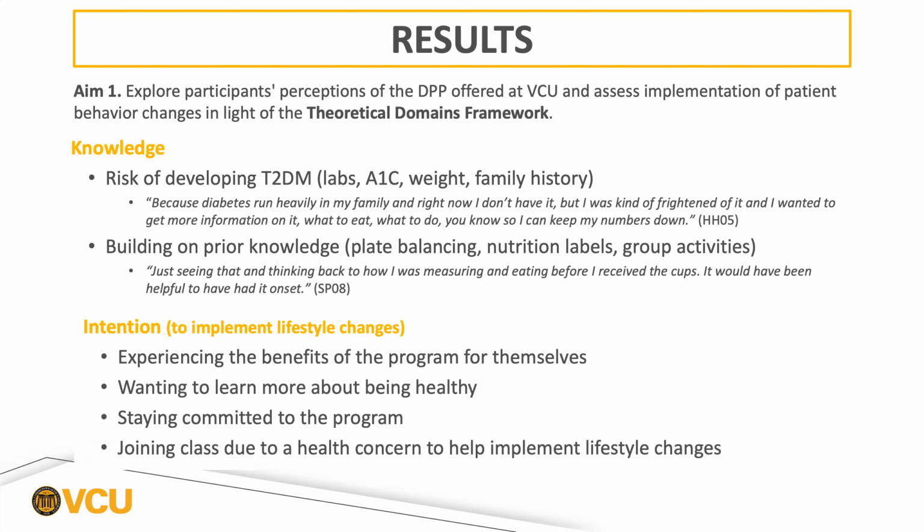In terms of intention, one of the other domains from the TDF, just experiencing the benefits of the program for themselves was a trigger to them intending to continue to implement those changes because they were experiencing those benefits firsthand, wanting to learn more about being healthy, staying committed to the program, and then joining the class due to a health concern to help implement lifestyle changes.